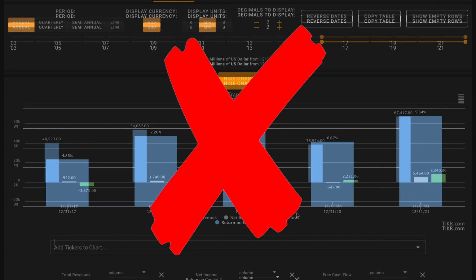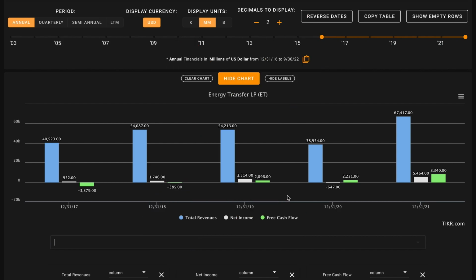Next up, for metric number 2, here we're taking a high-level overview of the growth of the business. So we're looking for revenue, net income, and free cash flow growth over the last 5 years. And this metric is all or nothing in nature. Either all 3 of these are going to be up for this to be a check, or if even one of them is down, this entire metric will be an X.